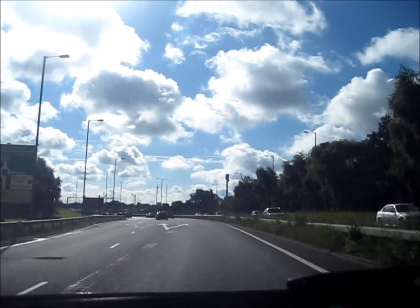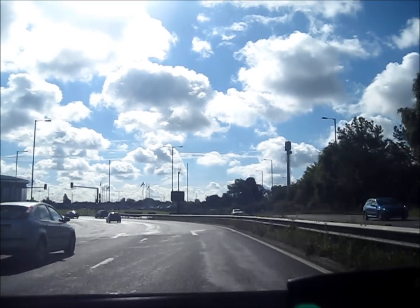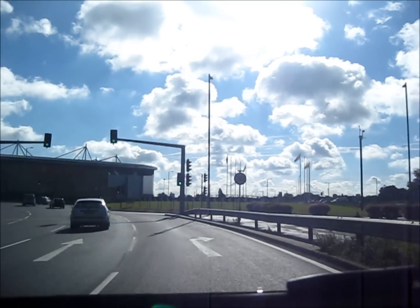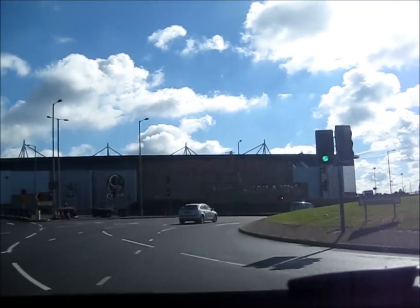I'm now going to apply my signal on the approach to the roundabout, but keeping an eye on the lights ahead. The lights at the moment are on green. We can see a speed limit sign that's telling us it's 30 miles an hour on the roundabout. So on the approach, I'm going to take up a position in this right-hand lane.